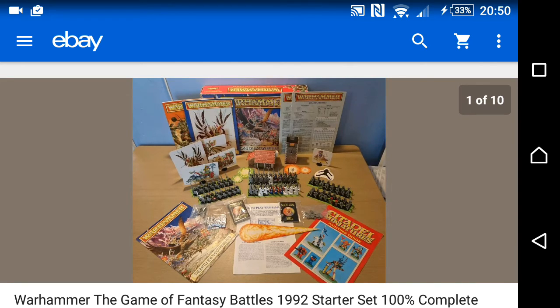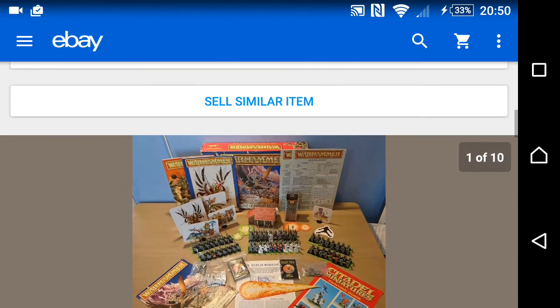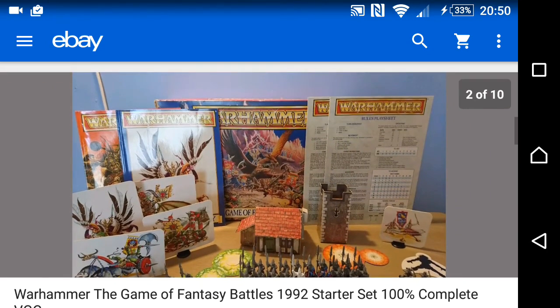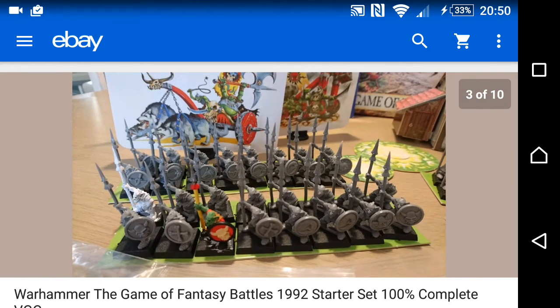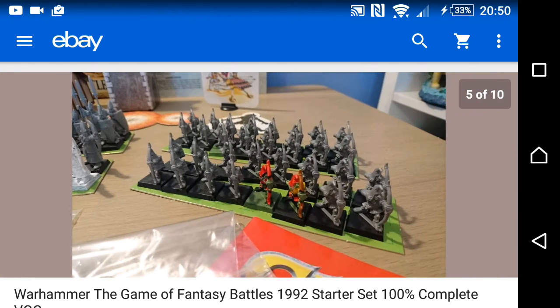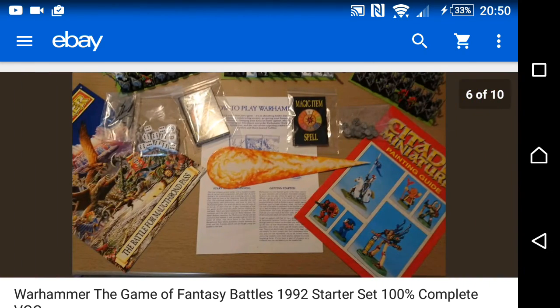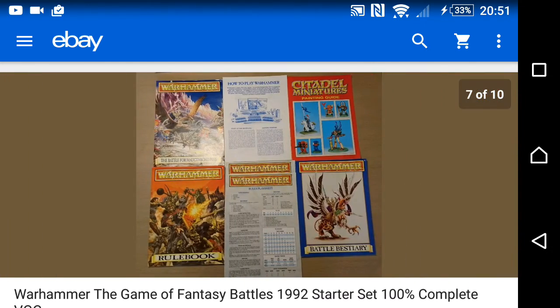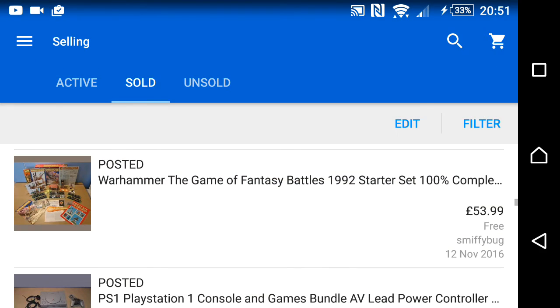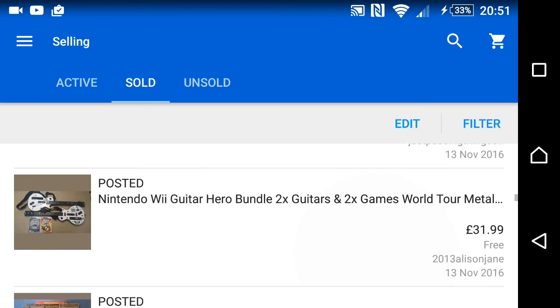You see there, I photographed it quite well and laid it all out. Lovely little photos. I always think the photos do sell the items. There were some close-ups, nice close-ups of the characters, all the parts and that sort of stuff, so everything was inside there. I'm quite happy with that one, and very happy with the price. I'm just waiting for the feedback to come in.